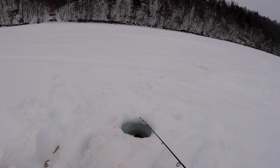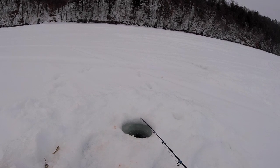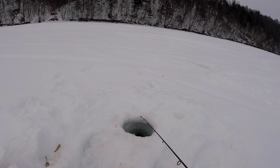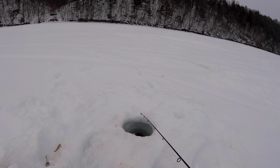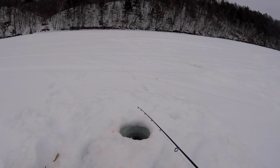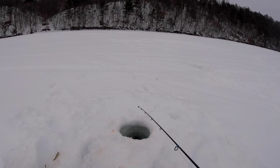Just gonna sit here for a little bit, and we'll drop the camera back down and see if they're still down there or not. But for now, I can feel them bumping into the line. Gosh, I really hope they're not gone already. It's hard to tell. I don't feel them anymore.